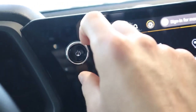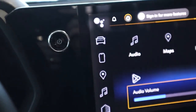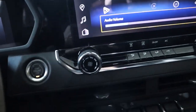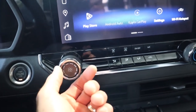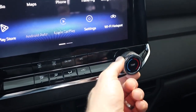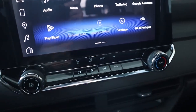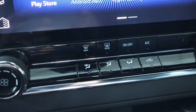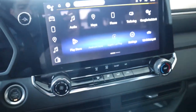You do have a physical volume knob over here, which actually feels pretty good, surprisingly. I thought it'd feel a little bit cheap. And then down from here, you do have push to start, which is nice considering cruise control isn't standard. You do have your fan speed. These are your climate control settings. They're still physical. You only get one zone climate control, so everybody's got to be happy with what the driver picks. And then down below that are just your buttons for your climate vents and where you want the air to go. So that's pretty nice, very intuitive.